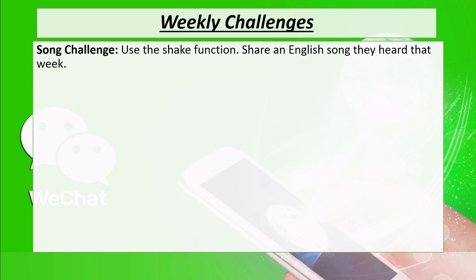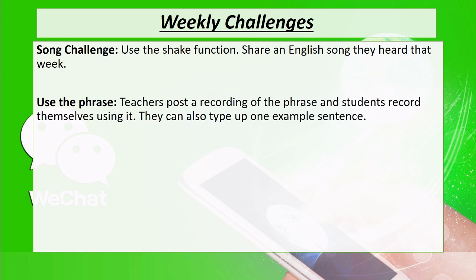is the song. They've changed it now to a video function, so I'm not sure if the video will pop up, but those are just new things I noticed today while I was going over my WeChat. The other one is, as I said, teachers can post a recording of the phrase. There is the voice recording function as well in WeChat, and students will record themselves, and they can also type up example sentences based on the idiomatic expression that you give them.